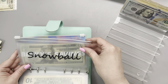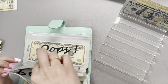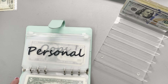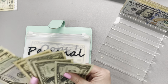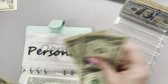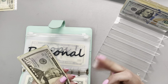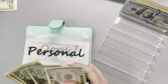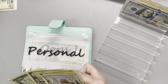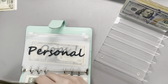Now from my personal envelope, my nails ended up costing $57 today. That did include the tip that I gave her. So I'm going to put the money all in here, and hopefully I can pull $19 out of here. If not, we are going to need to break change. So personal currently has 50, 70, 90, 100, 10, 20, 21, 22, 23, and 24. So it currently has $124 in there, and I need to take 19 out. We'll see if we have it.